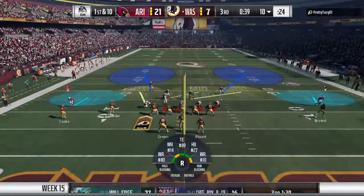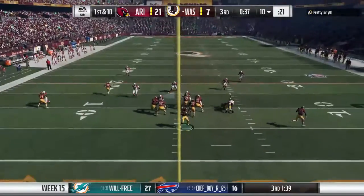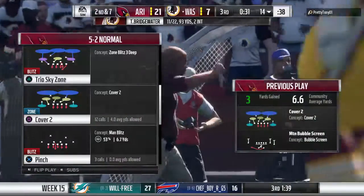I guess, though, if you're trying to pick up the first in that spot, why not let your QB throw the ball, right? You thinking that might be a better way to go? Kicker, yeah. On the right side, caught by Green. The completion good for 3, and it's 2nd down.